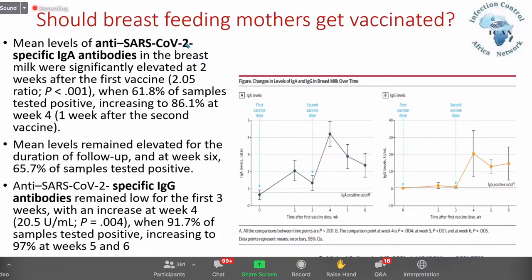Should breastfeeding mothers get vaccinated? Okay, and this is really quite a lovely paper, really well written, which then summarized, says that the SARS-CoV-2 specific IgA antibodies, these are the ones that are present, of course, in breast milk, as we all know, are significantly elevated at 2 weeks after the first vaccine, when 16.2% of the samples tested positive, and it increased to 86% at the end of week 4. And that is what they show you over here.